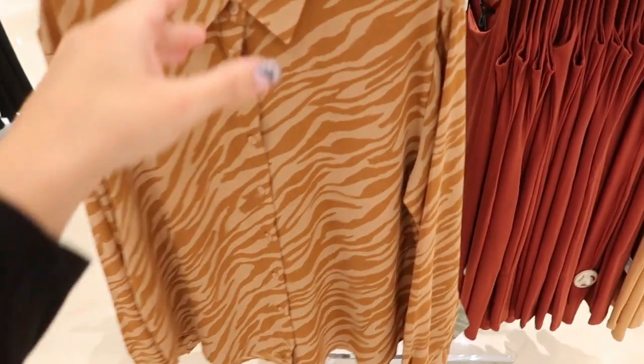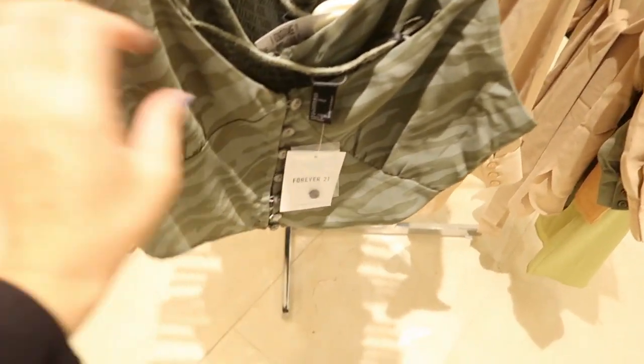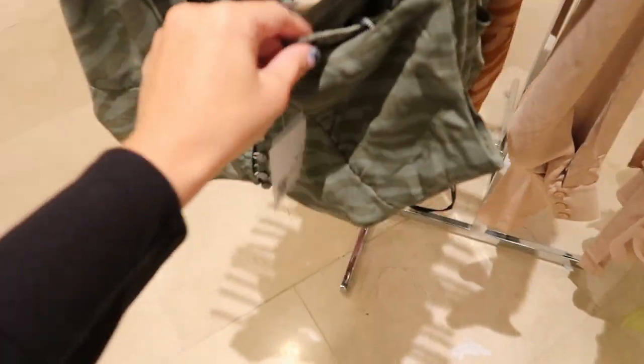And then also new are these sheer materialed button-down zebra print tops. So it comes in the brown and the pink. And then also in the olive green. These are gonna be $19.99. And then in the same material, they have these button-down little camis. So it has adjustable straps. And then smocking on the back. So it comes in both of those colors, and these are gonna be $14.99.